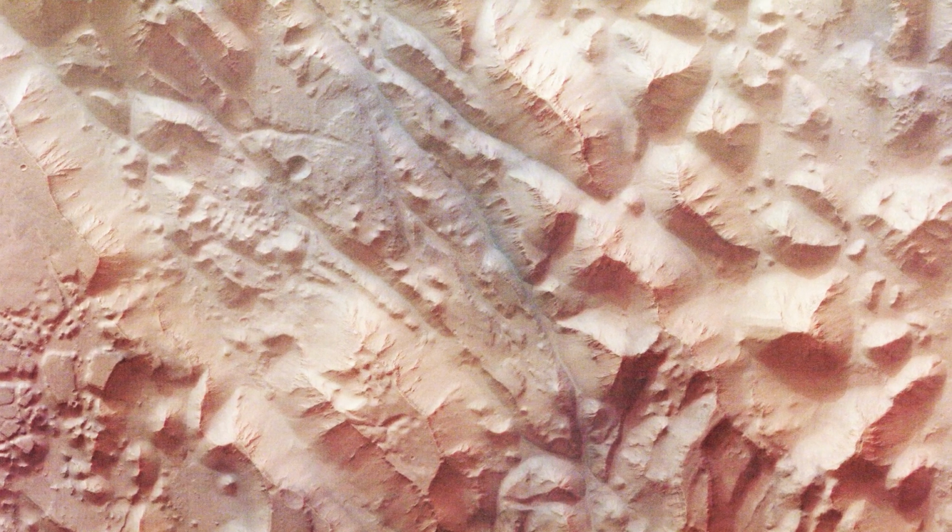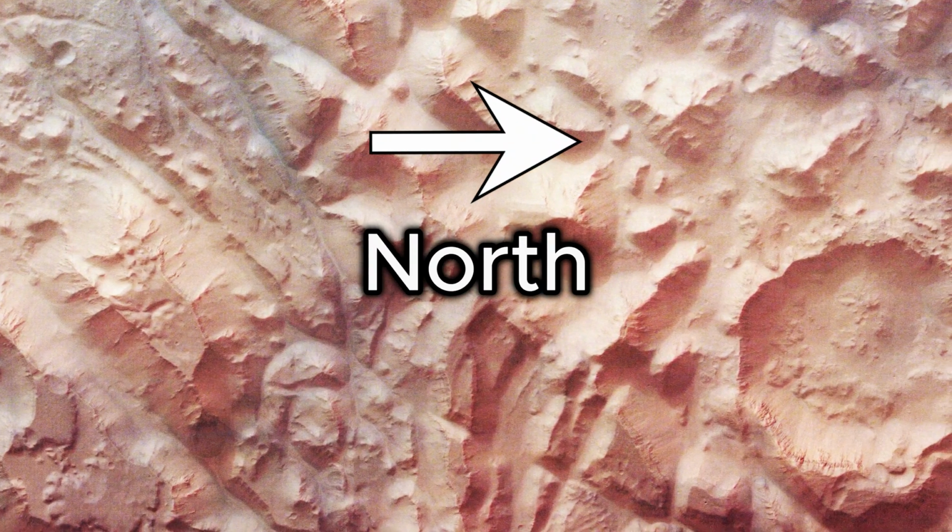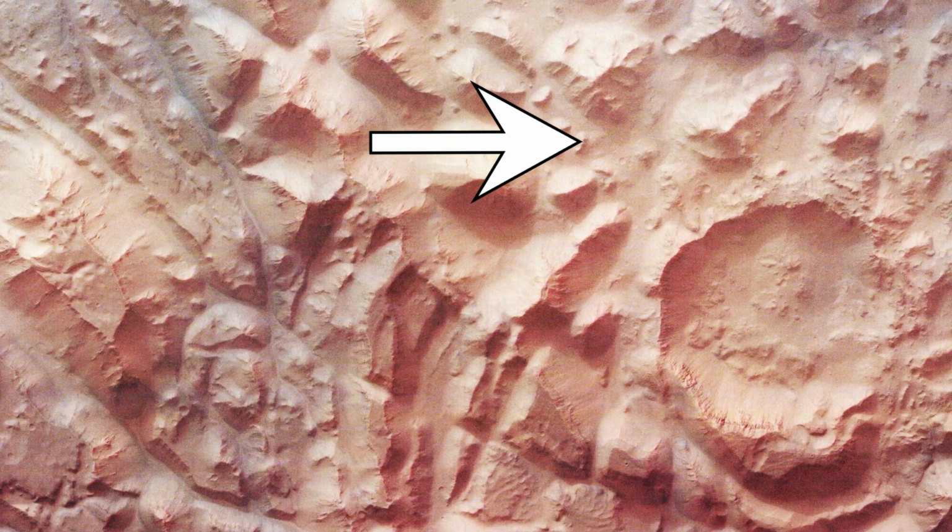This image was created using data from the nadir and color channels of the High Resolution Stereo Camera. The nadir channel provides a direct top-down view, allowing us to see the surface details as if looking straight down from above. Something worth noting, north is oriented to the right. This orientation gives us a clear perspective of the region's geological features.